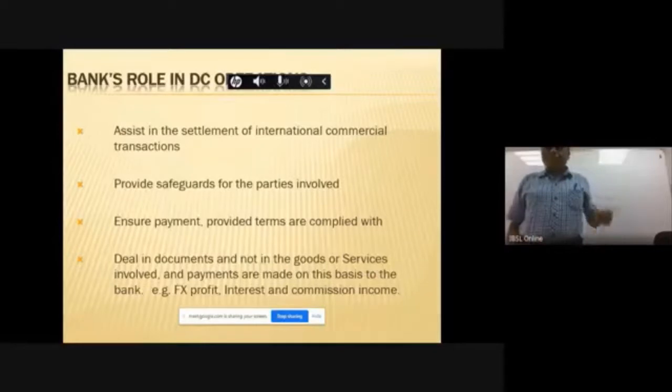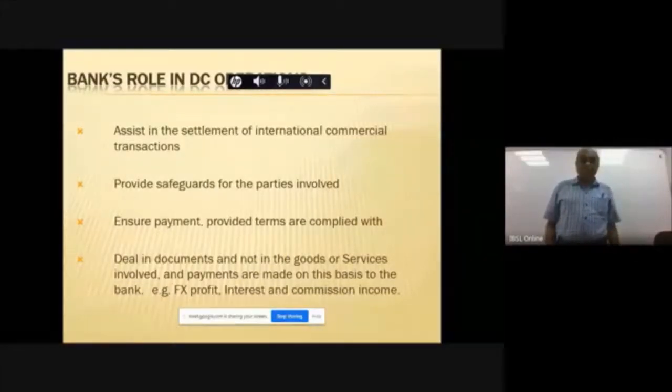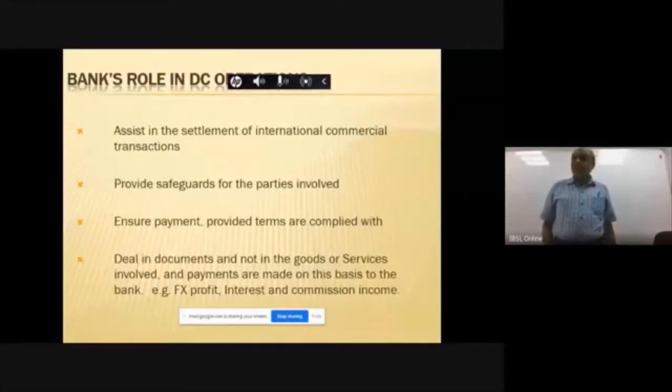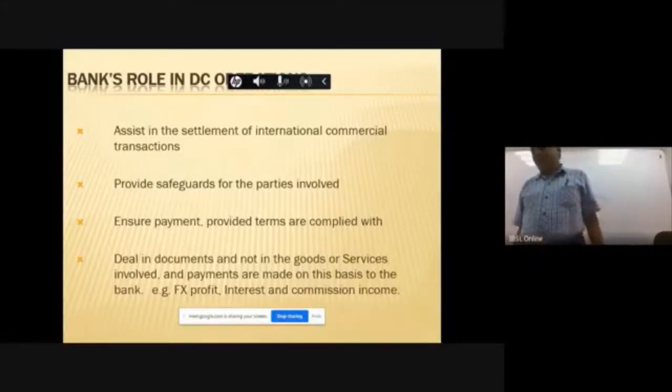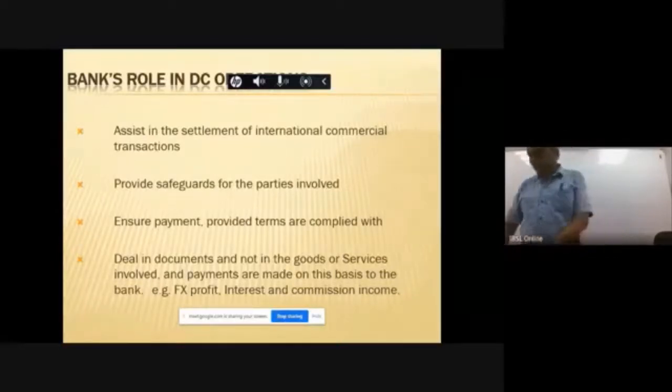Ensure payment is made only if the terms and conditions are complied with, we will pay. Then deal in documents and not in the goods or services involved. And payments are made on this basis to the bank. For example, forex profit, interest and commission income, everything will be collected. Right? That's the bank's role in DC operations.